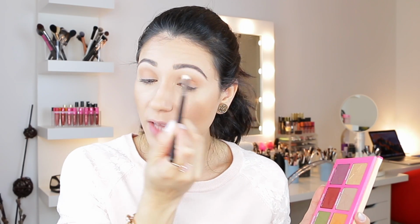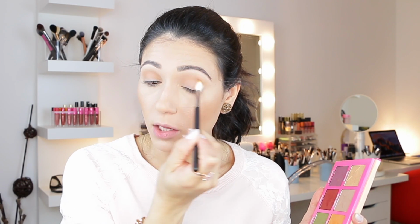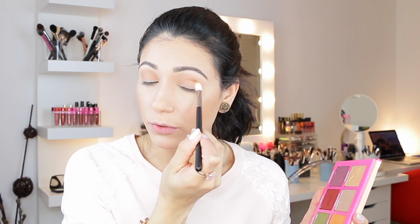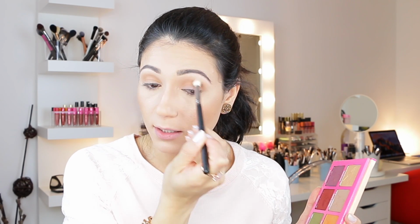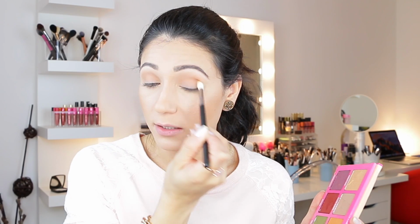A couple of shades in here, you can kind of find shades that may be similar to these shades in your collection if you have a lot of eyeshadows, but there are shades in this palette that are definitely unique, and I love Jeffree Star eyeshadows. As you guys know, I do have the Beauty Killer palette and I love that palette so much. I actually got a lot of use out of it, but I think I will get more use out of this Androgyny palette than I did from the Beauty Killer. Still love the Beauty Killer though, but I think that this palette is really nice.